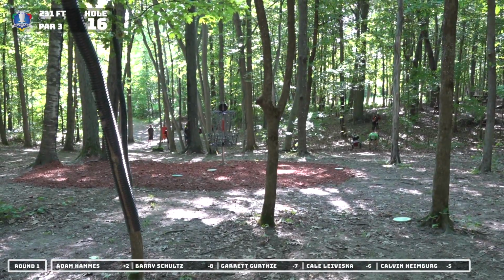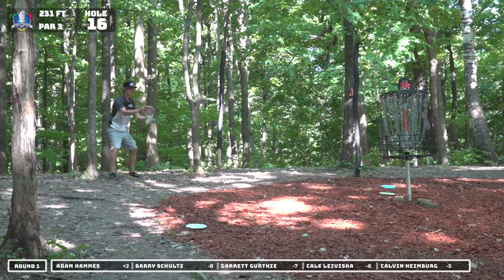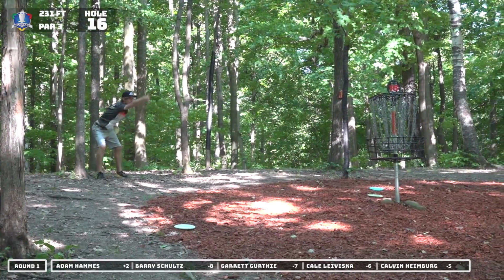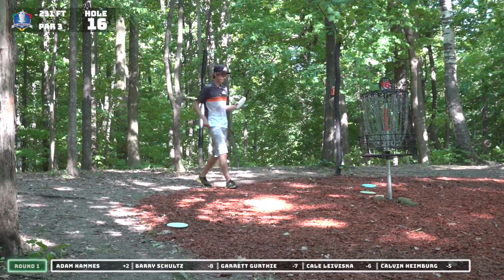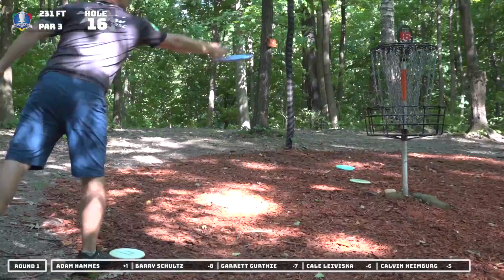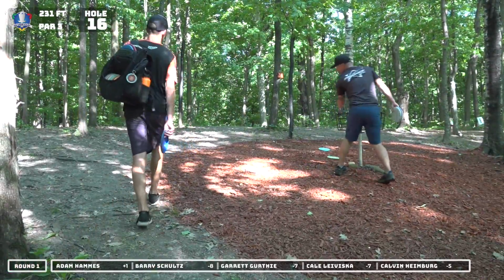No, I thought that was in. After generating so much power on that uphill straddle putt, you really wanted to drop in for him. Again, this is one of the few holes where you think, okay, I think I can get a 2. I'm going to get a birdie on this course. Darn it, it's been 16 holes. Adam's like, friggin' finally.